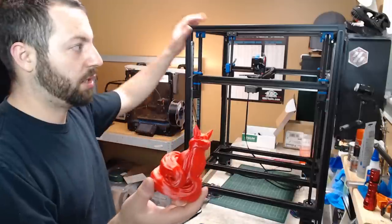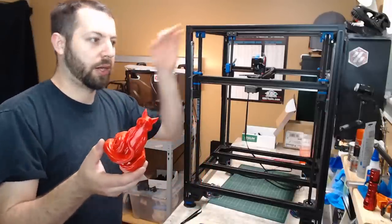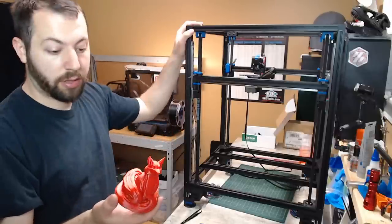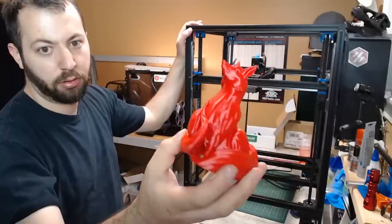So the only thing that I did was mechanicals. The software and everything, I had to flip my motors around in the firmware and readjust my Z offset. But other than that, this was the very first print off that printer.